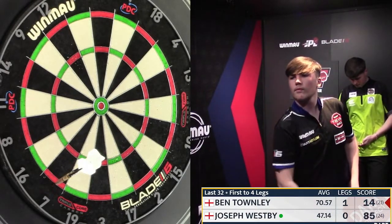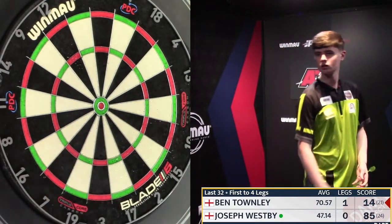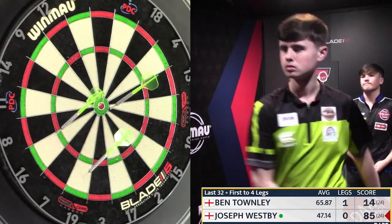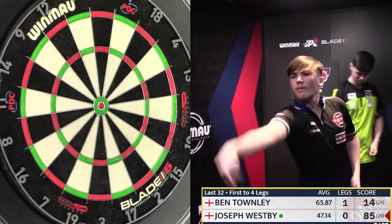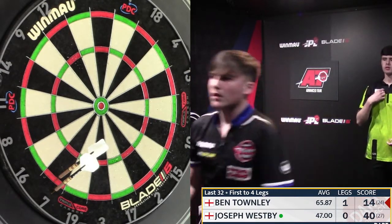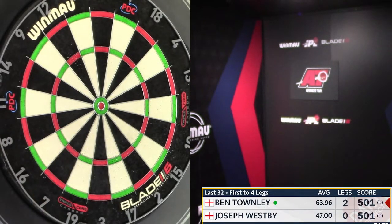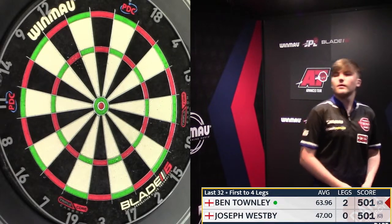Lovely marker to slide above it. Could this be the first leg we witness Ben Townley losing over 2 days of action on a live stream, that is? Getting frustrated, but finds it when it matters. And again, regardless of the amount of darts thrown, it's 2-0 to Townley. The man from St Helens has the darts and the advantage in leg number 3.